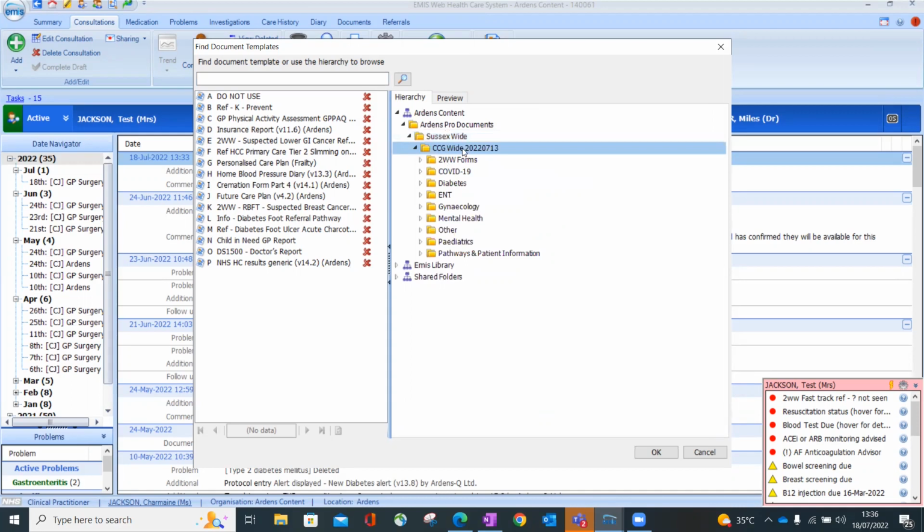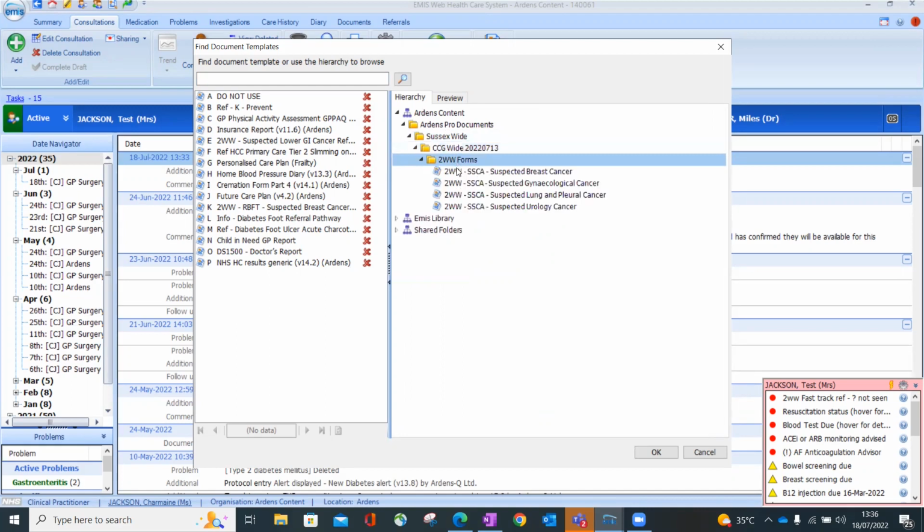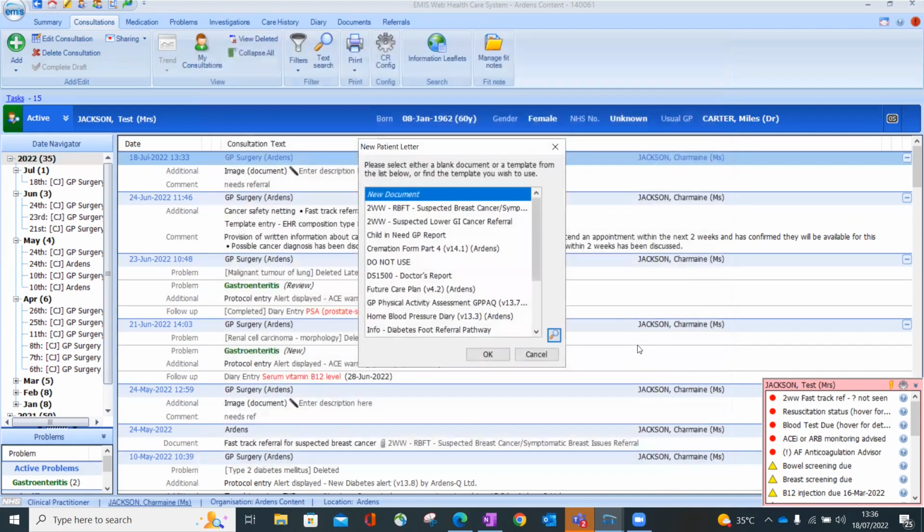Under the CCG wide folder, which is available for all practices within Sussex, there is a 2-week wait form. At the moment that gives you access to these four forms here: breast, gynae, lung, and urology. But my understanding is that the CCG are working with us to provide more. At the moment, these are the ones that are available for you. So here I can pick up the breast cancer 2-week wait referral, and I'm going to click on OK.